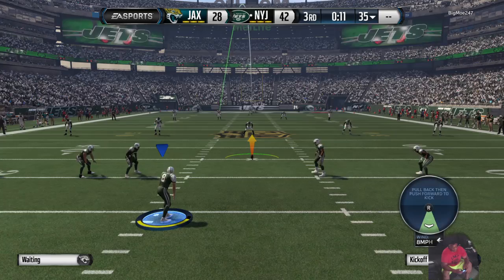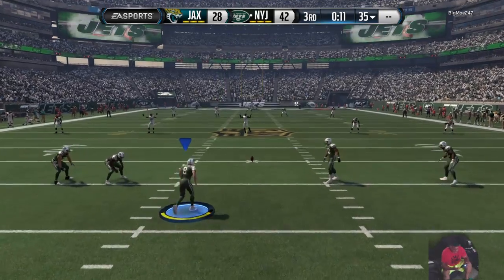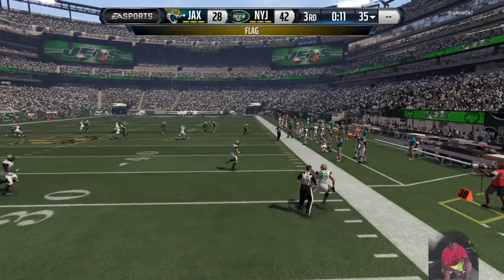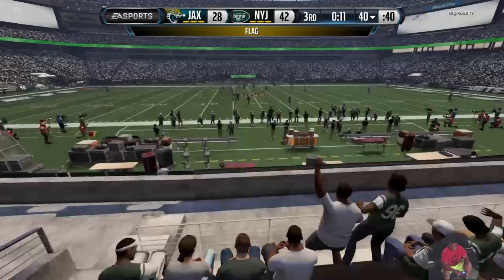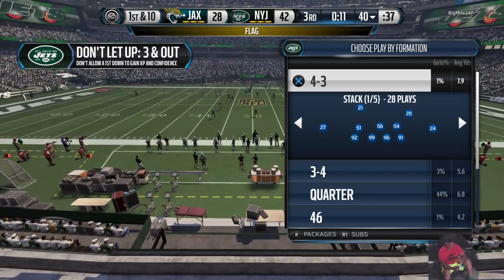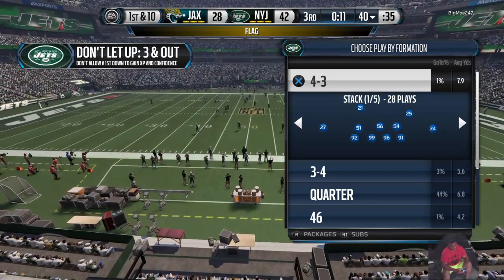No, that's bullshit. What is up with this shit, man? Got a flag down here. The kicker just couldn't keep it in bounds there. What is this, man? They won't let me stop the fucking kick.